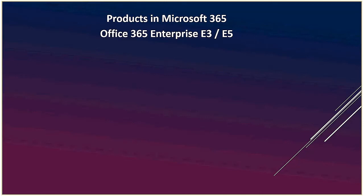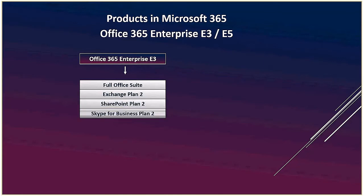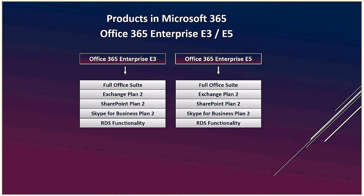The real conversation becomes between E3 and E5, because all of the additional features that are in E5 minus one product you can get as attachments to E3. Okay. So as I go through this, E3 comes with Office, Exchange Plan 2, SharePoint Plan 2, Skype Plan 2, you know, RDS functionality, okay, the normal stuff. Office E5, as you may well already know, comes with that E3 stuff already.